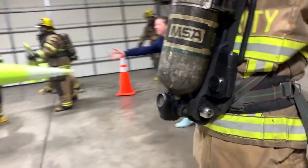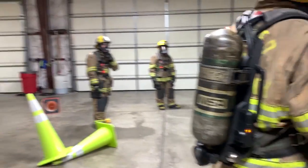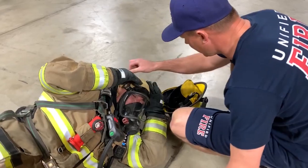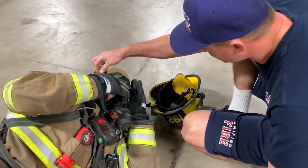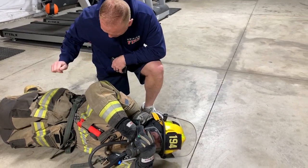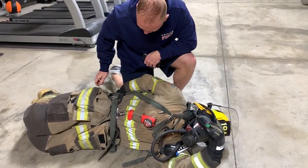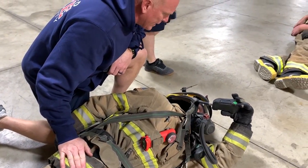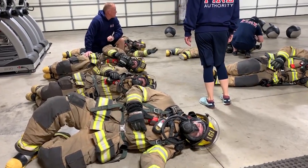Once their low air alarm rings, we're going to have them continue to work until they get to about 500 psi in their bottle, and then we're going to lay them down in the recovery position. We're going to turn their bottles off on them, okay? And we're going to have them work through that process of checking their regulator, going down through their pass, making sure everything is good, and then getting back to their cylinder to make sure something hasn't turned their bottle off while they were working. They're going to turn that back on.